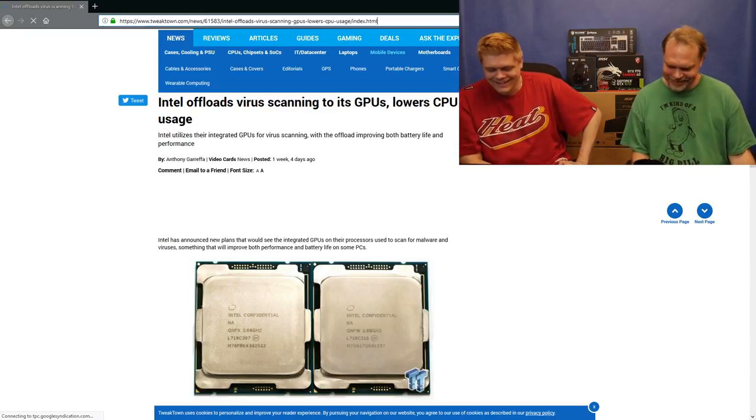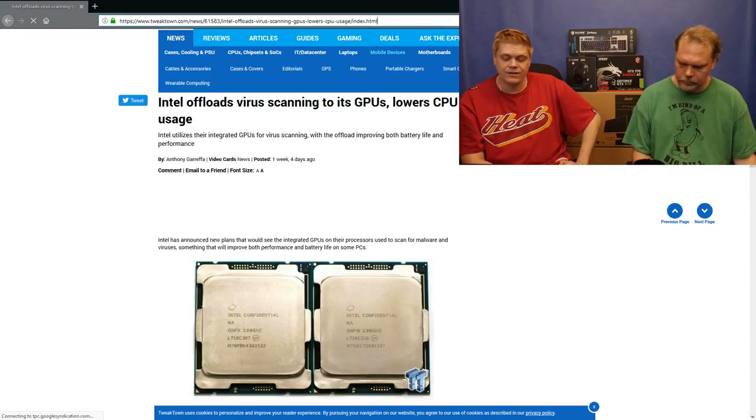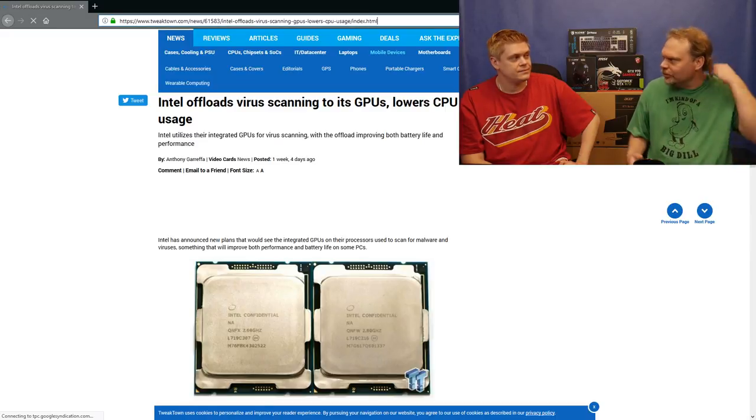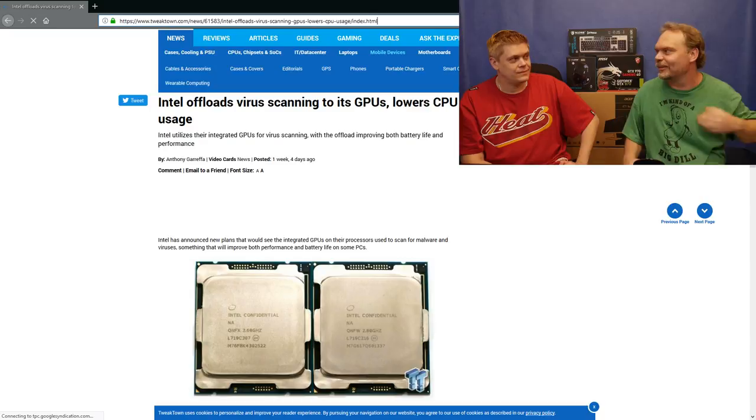The new threat detection technology is available on Intel's 6th, 7th, and 8th gen processors. And Microsoft has teamed with Intel. The changes are coming to the Windows Defender Advanced Threat Protection, the ATP, later this month. Which is good, because managing Windows Defender so it doesn't interfere with other things that you're doing is hard. It's just like all of a sudden you're in the middle of something and a bunch of your processing gets eaten up by Windows Defender.